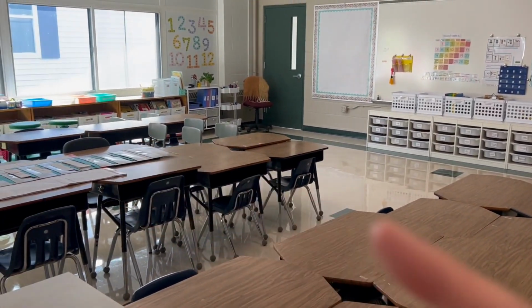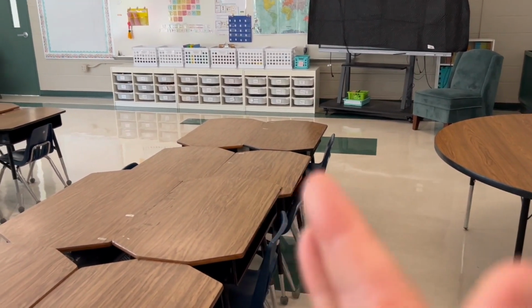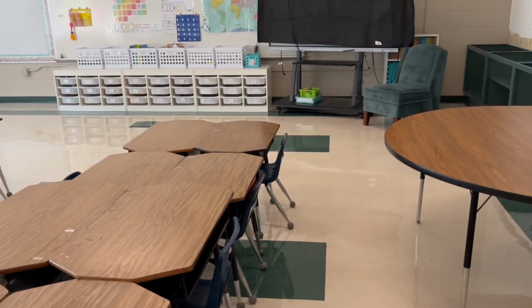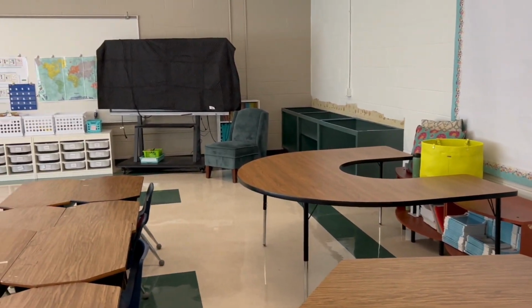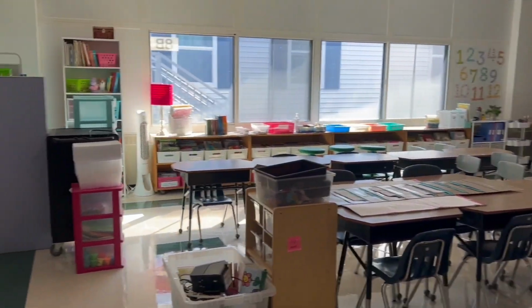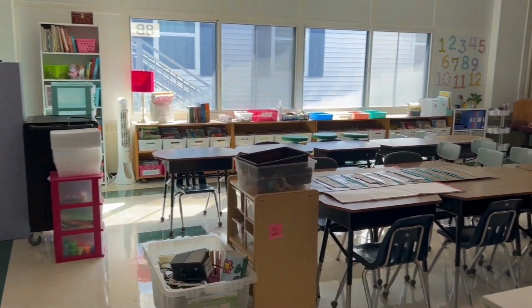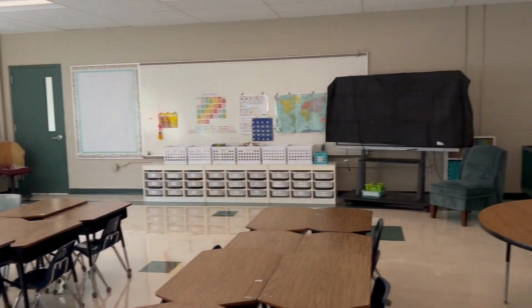Doesn't give me as much room, obviously, width-wise, so I might have to figure out something slightly different with the desks or just move them further over. And I also don't know if I have as great of a view of the room, like if kids are over at the library or even in the quiet corner, that would be tough to see them. I don't know.